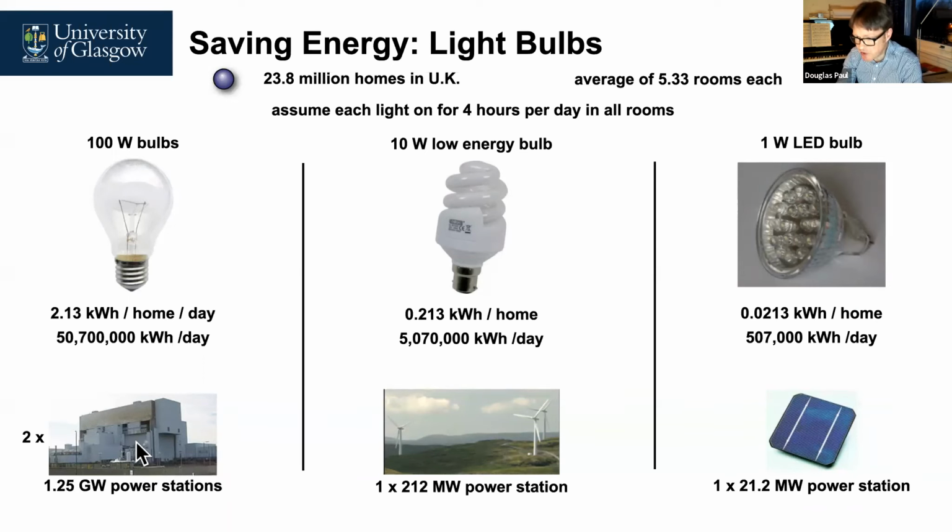And the bigger these power stations are, the more likely it's going to be gas, coal, or some fossil fuel that's used. So you can see that we've gone from these large power station requirements to something where there are many photovoltaic solar farms that cover this total power generation over relatively small physical areas. So suddenly just moving to LEDs in a country, you can substantially reduce the amount of power stations that are required.